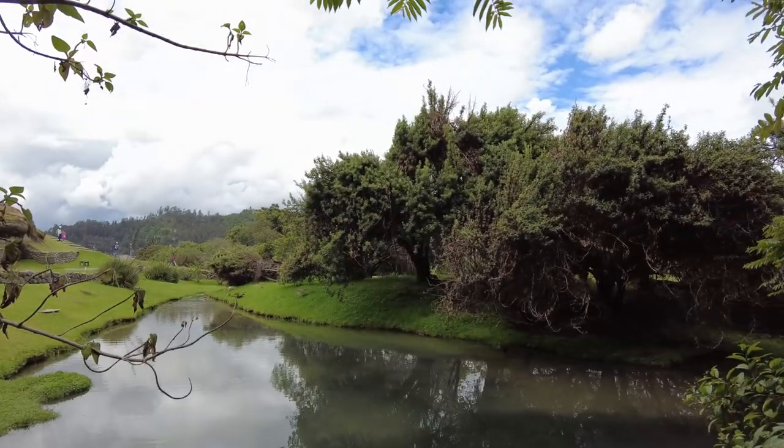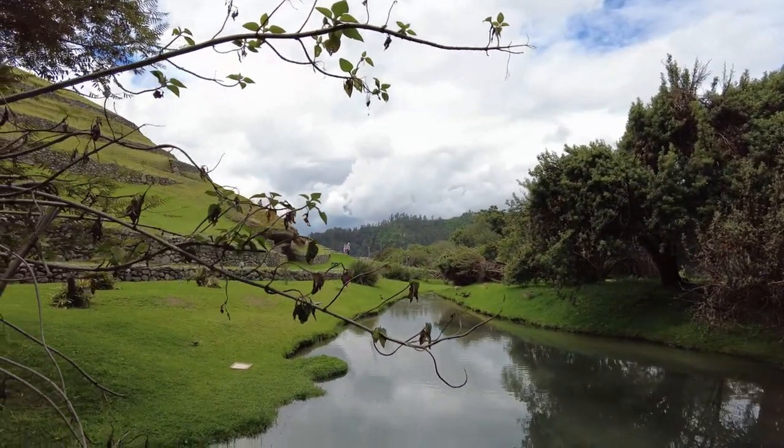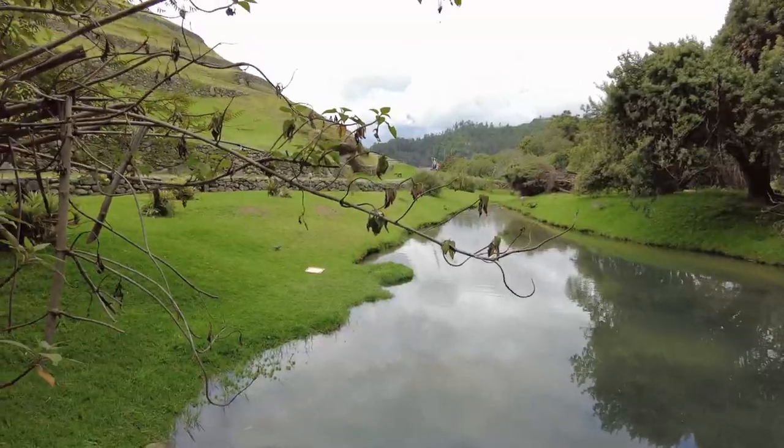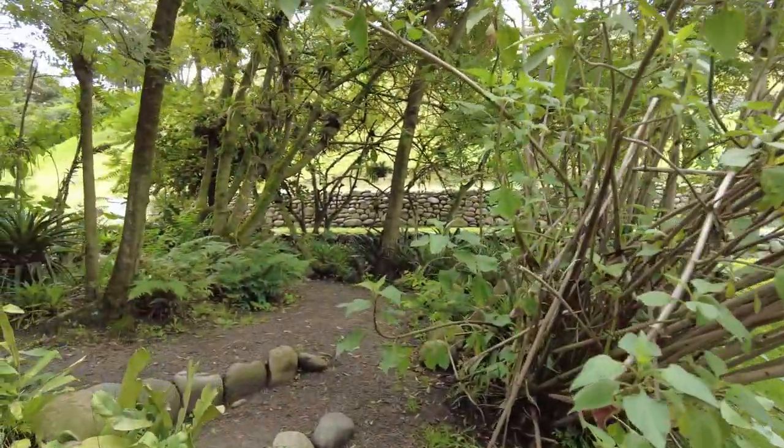Because, you know, if you were a pigeon and you lived in the city and you had a choice between being out in the city somewhere or being here by this beautiful lagoon, what would you choose? Obviously, you'd choose this, right? Right.